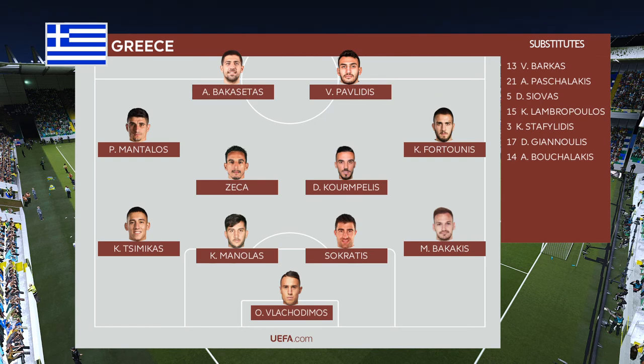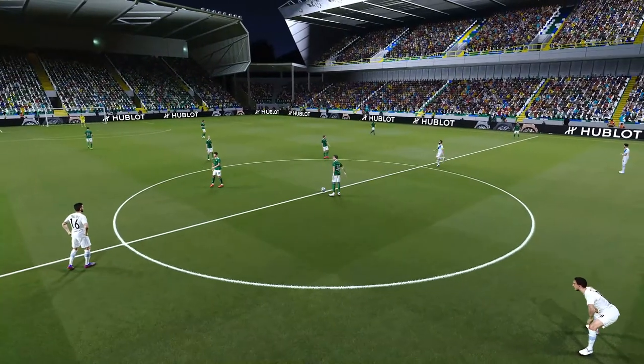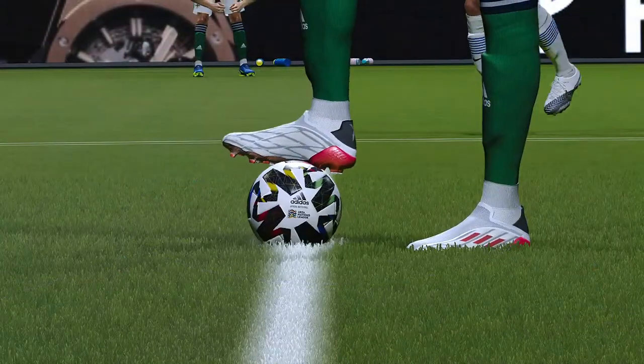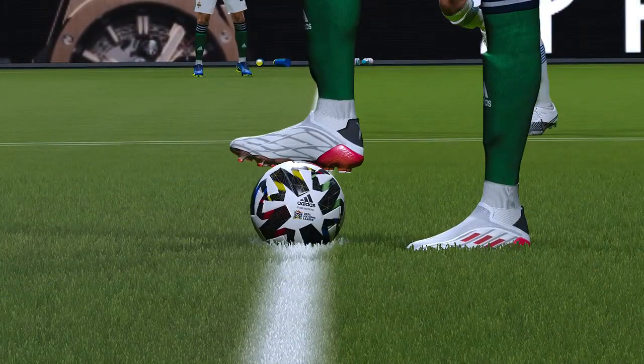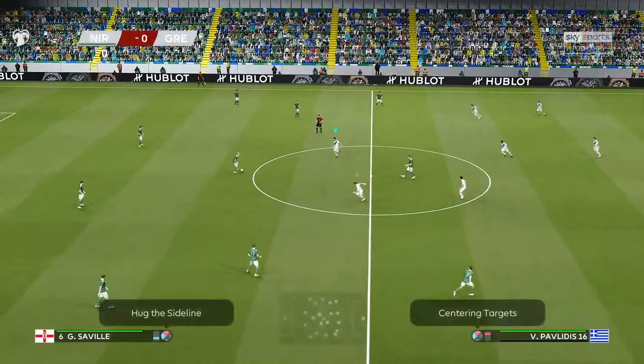For Greece, 4-4-2. Bakasetas and Pavlidis, the strikers. Antelos and Fortounas, the edge midfielders. Zeka and Kourbelis, the center mid. Manolis and Socrates, center back pairing for Greece. Strong center back pairing. Here's our UEFA Nations League ball. We are underway from Belfast, Northern Ireland.